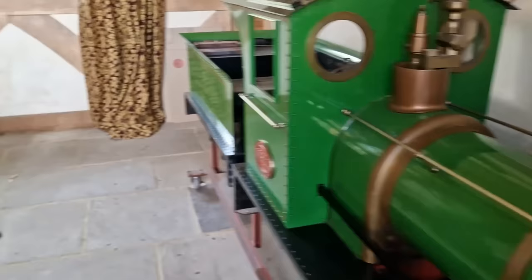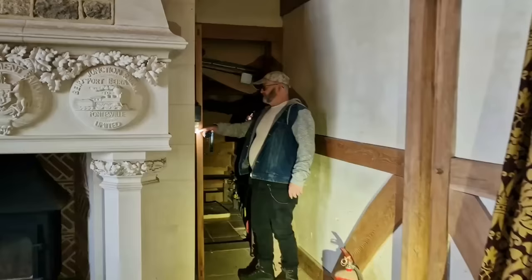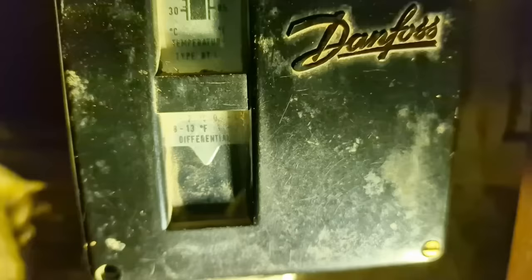I was definitely here doing, I don't know what this is, though, Ed. What's that? Is that a light? Anyone knows, just let us know. So it's a meter, isn't it? I don't know, there's one on the side. Oh, it's temperature. So maybe it's an old thermostat or something. Yeah, there's one here as well. Differential and temperature type. So that's underneath the stairs.